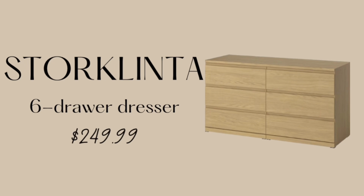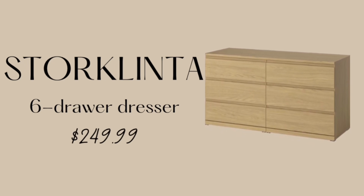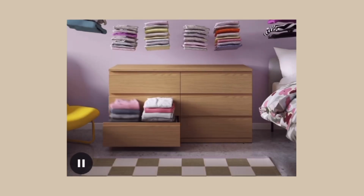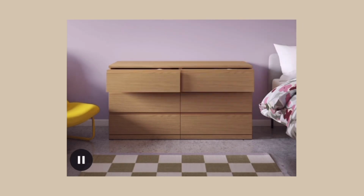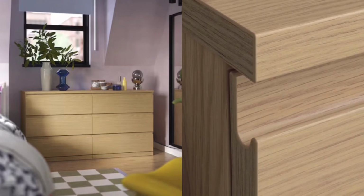Stork 6-drawer dresser. Looking for something with a bit more storage? The Storklinta 6-drawer dresser is your go-to for both function and style. With 6 roomy drawers, this dresser is perfect for keeping clothes, bedding, and more neatly organized. Measuring 55.1/8 by 18.7/8 by 29.5 inches, it's big enough to hold all your essentials, but sleek enough to blend into your room without overwhelming it.